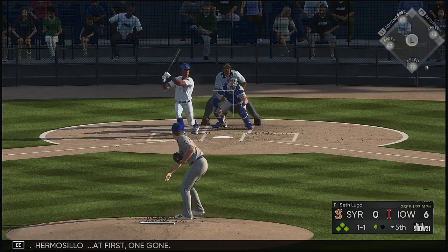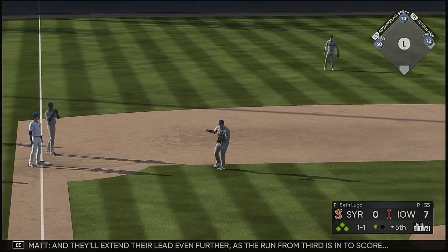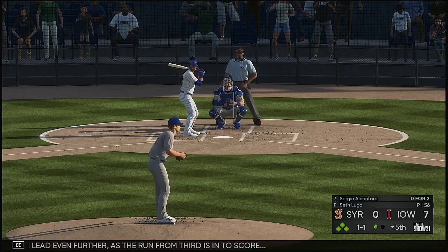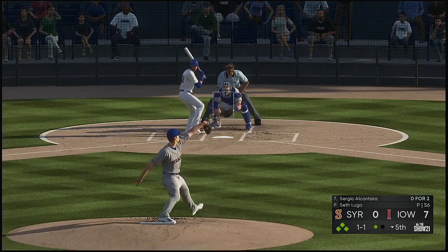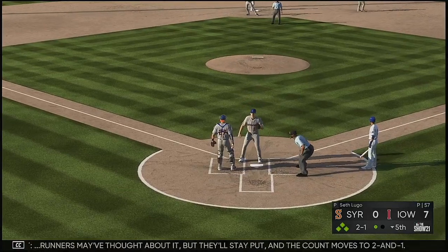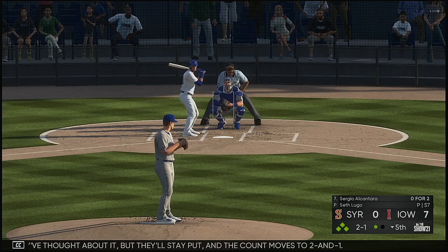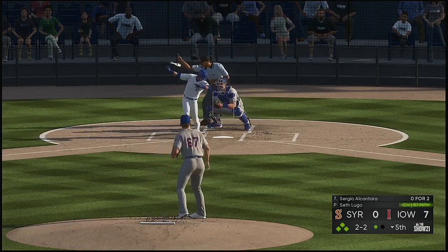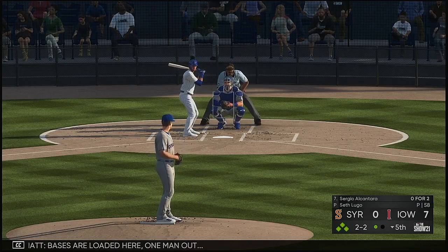Line drive to left, and that's in there, base hit. And they'll extend their lead even further as the run from third is in to score. Now batting, shortstop, Sergio. Into the box now, Sergio Alcantara. Now a curveball knocked down at home plate. Runners may have thought about it, but they'll stay put, and the count moves to 2-1. From the belt, the pitch. Swing and a miss there, and it's 2-2. Bases are loaded here, one man out.